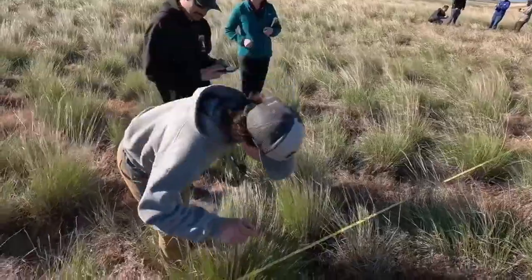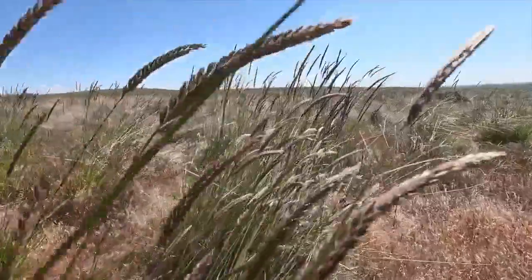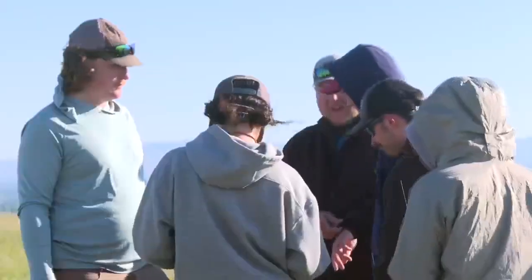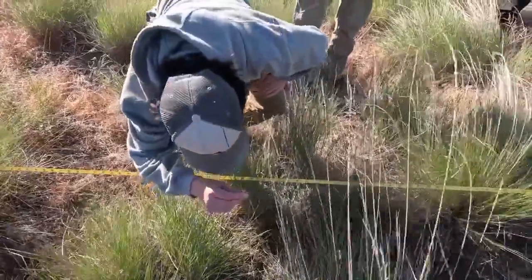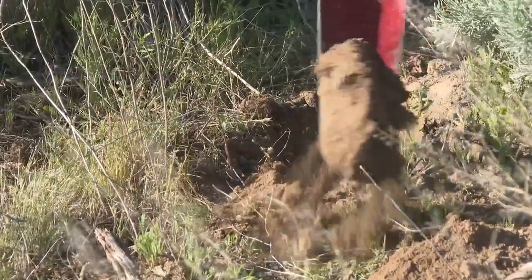Assistant Professor Eric Winford says hands-on field experience like this prepares his students for jobs in the world of natural resources. This is a huge part of their education. These are juniors and seniors in the College of Natural Resources, and they're spending their summer learning plant ID skills, learning about soils, learning monitoring techniques, as well as learning how to work in a team.